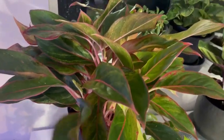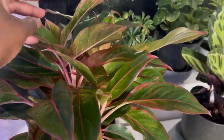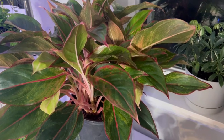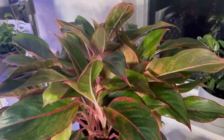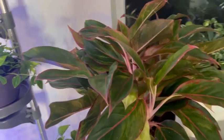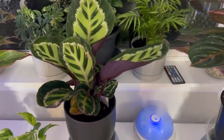This is one of my aglaonemas, and she is quite happy in here. I did overwater her once and she wasn't happy and her leaves were dying, but I was able to take care of that, and she's back and happy and healthy. I just love aglaonemas.